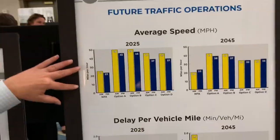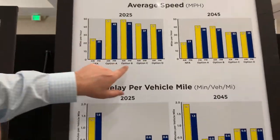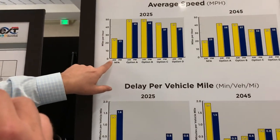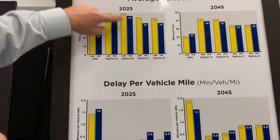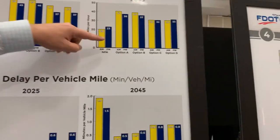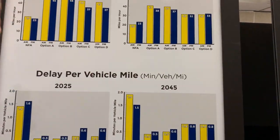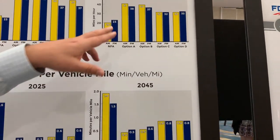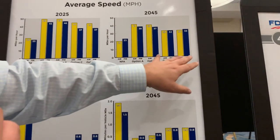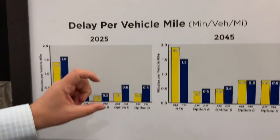So we look at both what the average speeds would be if we did nothing versus any of the other options. In this example, AM and PM, if nothing is done, in 2045 average speeds will be between 20 and 23 miles an hour in the peak hour. In which areas? If nothing is done, average over the project. And then with option A, those speeds increase to about 41 to 38, and then in options C and D, they're a little bit less. And then we also look at delay per vehicle per mile.